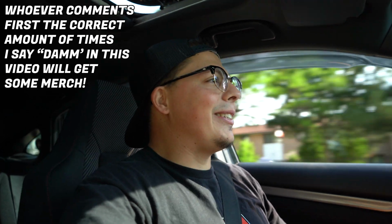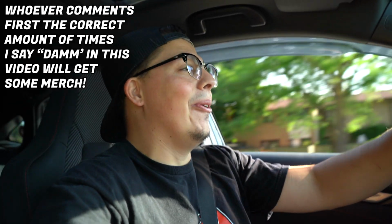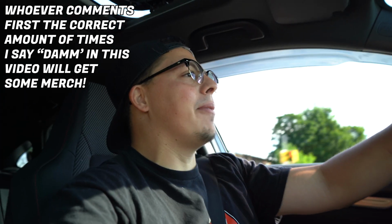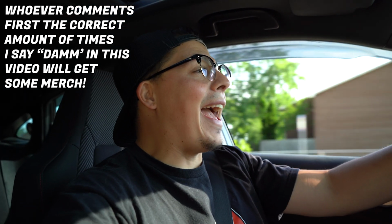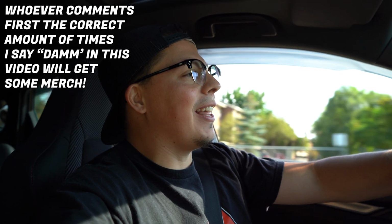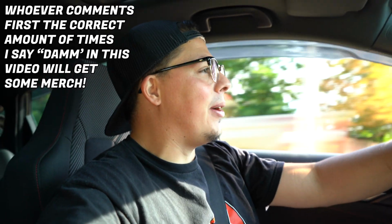The K20 Civic looks so good. I didn't expect it to look that good rolling. It's my first time actually seeing it being driven by someone else. Damn, it looks good. We gotta do some proper rollers one day, adjust the height a little bit and dial some things in, but I'm telling you, this build's gonna be nuts. We are here, we are setting up, and I am super excited.